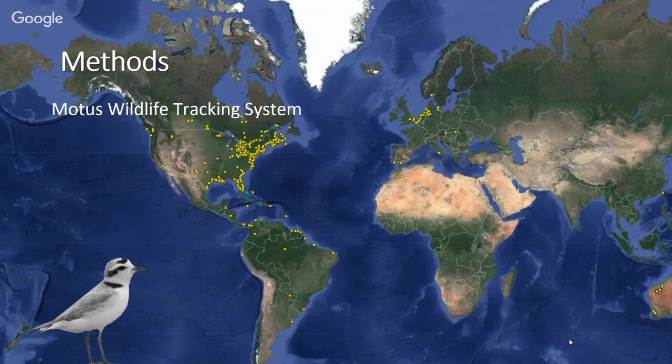So the Motus Wildlife Tracking System is global. Each of these yellow dots is a telemetry tower. It's a group of a lot of different researchers putting these towers up for a lot of different reasons. This is where it started, which is why there are so many in the Great Lakes region. But I wanted to point out all these towers on the coast. There's anywhere from 15 to 25 towers. It changes all the time because researchers put them up and take them down. But using these towers here, we can monitor their movements to the coast if they migrate to the coast during the winter.